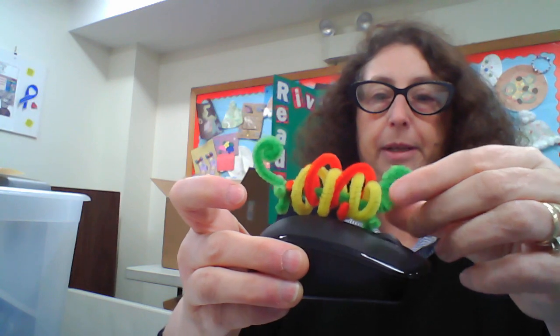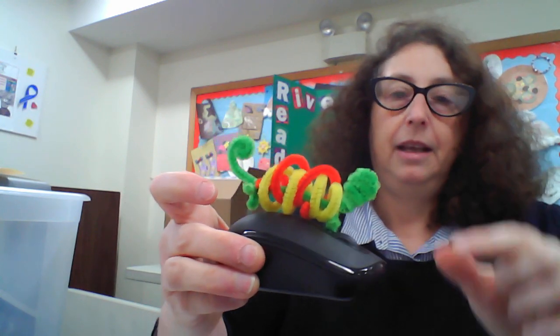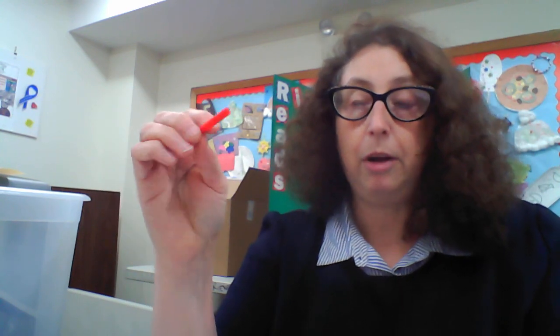Let's put it on the computer mouse. Okay, but we have to add the eyes. So at this point, take your googly eyes. Actually, before you do that, if you have like an extra piece of pipe cleaner. Oh, wait, almost forgot the tongue. Sorry about that. Let's do the tongue first.